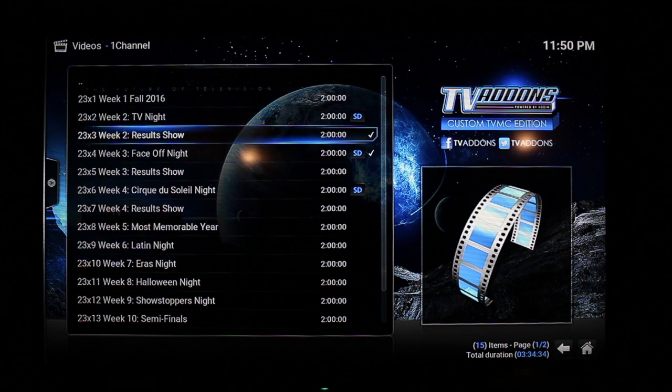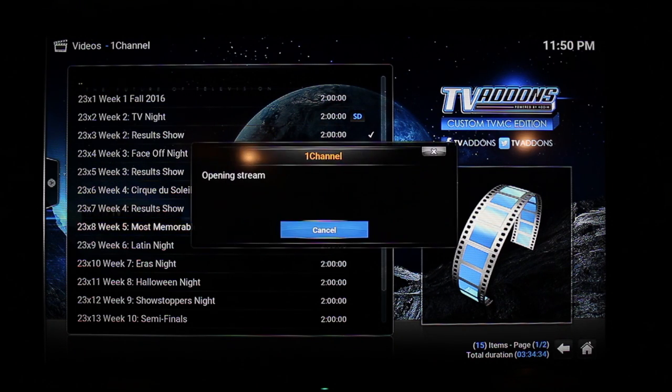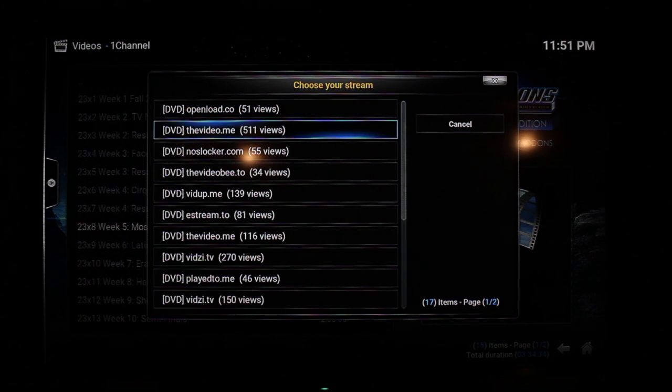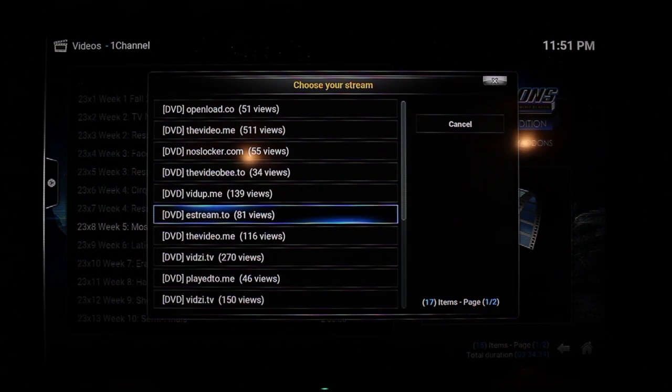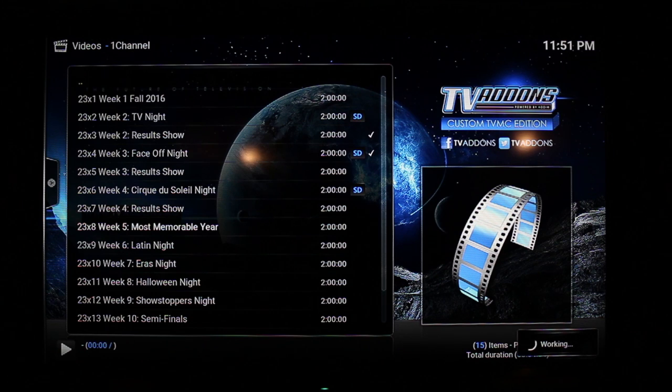And just to show you real quick how this works, say we want to watch this one. So it will come up, and then it will bring you sources on where you can stream it from. Now, not all of these sources will work, but some of them will. It's like hit and miss. You have to go through and try to find ones that will. So we'll just push this here, see if this works. It may take a second for it to pull up. Looks like this one will work.